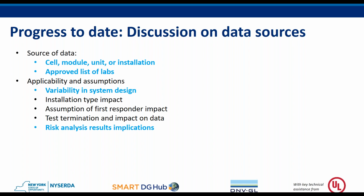The reason that I'm saying module, unit, or installation level test is that if it is determined in testing that the module won't propagate, you would use the volume of gases from that module level test to determine the total volume of gases that would be released in a fire event. If you need to continue on to the unit level test, you would use the total volume of gases released from that unit level test to do the explosion analysis. And there's some discussion about the impact that mitigation measures have on that volume of gases, and about whether you can use the installation level test rather than the unit level test.